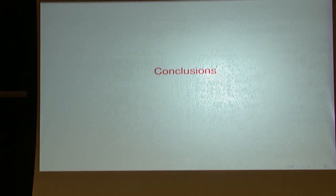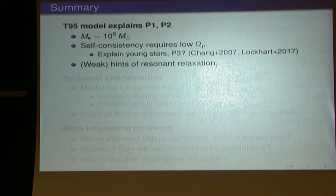So then, conclusions. As we all know, the Scott's 1995 model provides the only viable explanation for these P1, P2 double nucleus in M31. The black hole mass in this system from these models is around about 10^8 times the mass of the sun. A new feature from Callum's work is that if you want to have a self-consistent black hole plus disk model, then you're required to have a low pattern speed. I think the limit Callum found was about 6 or 7 kilometers per second per parsec.